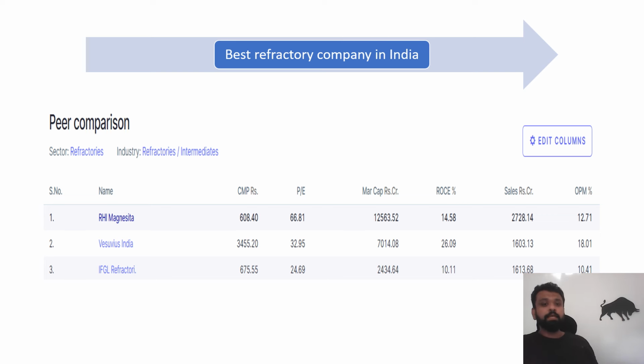So out of these three, Vesuvius has the highest operating profit margin of 18%, which is almost 1.5 times higher than RHI Magnesita and almost twice that of IFGL Refractories, right? And also, if you look at the ROCE, which is return on capital employed, very important, there Vesuvius has been doing the best, right? Its ROCE is more than double of both of them, RHI as well as IFGL, and also the PE multiple is much lower than the leader RHI. It is almost half of the leader, right?